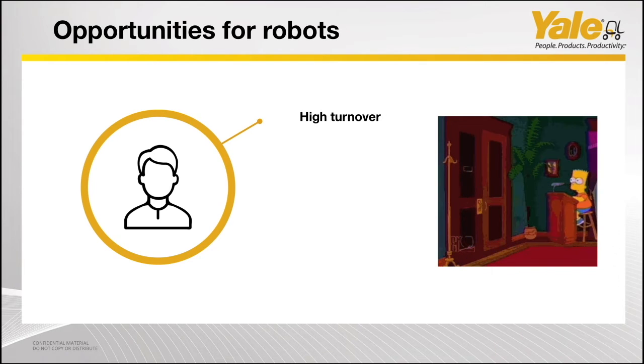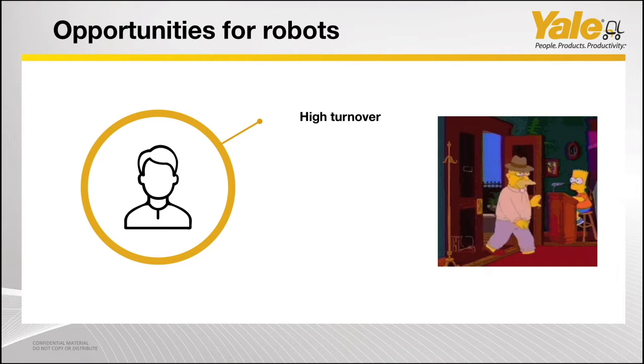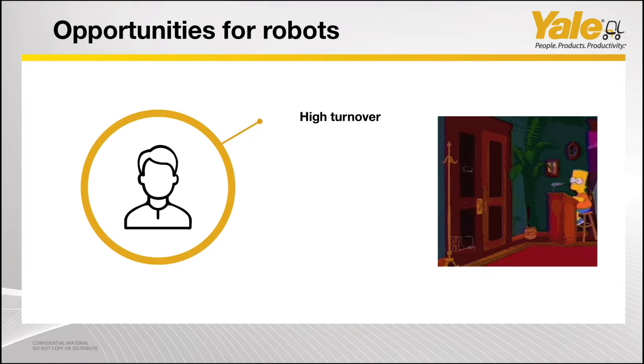Turnover is another important element. The cost of constantly hiring and retraining is high. And according to the Bureau of Labor Statistics, turnover across the warehousing industry was at 46.1% in 2019. Automation can actually help improve retention by enabling operations to repurpose employees to more engaging, value-added tasks.